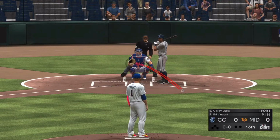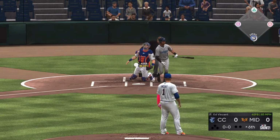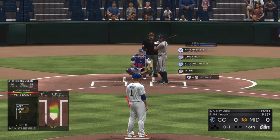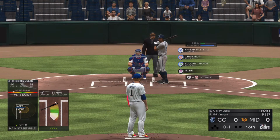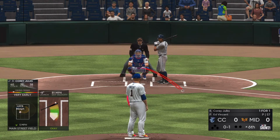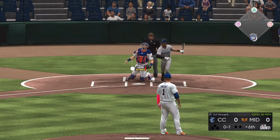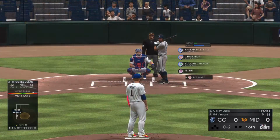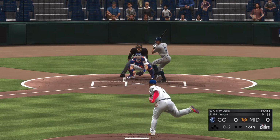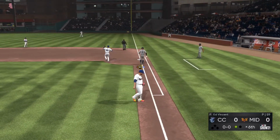Top half of the 6th about to get started, and next to bat will be the outfielder, Corey Jolts. Out in front of it, strike 1. Nobody out here, nobody. Behind 0-2 now. Hey, he's been able to pound that zone all night, working that outer half of the plate. That's why he's having so much success. This is on the ground over to first. And he'll step on first himself for the out.